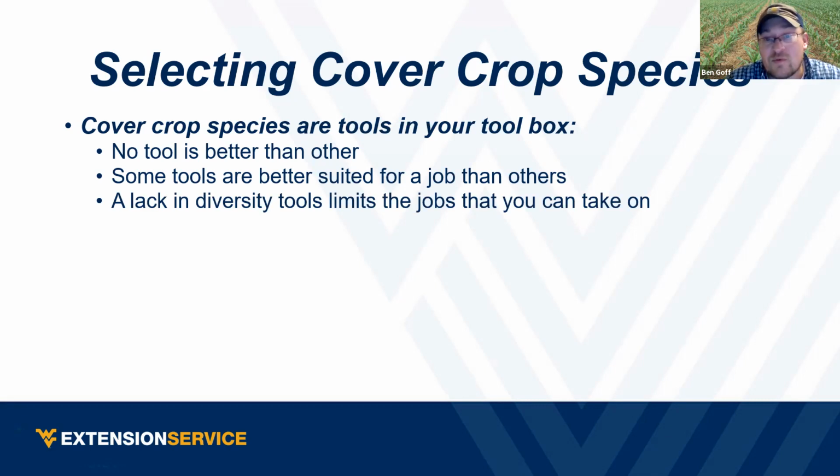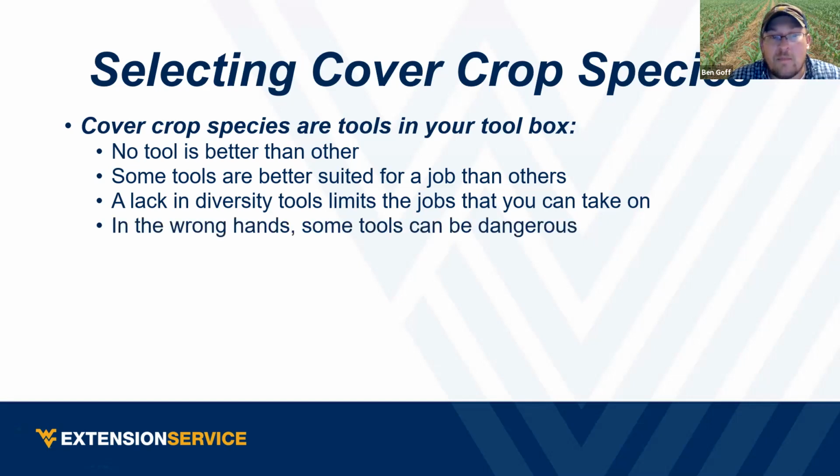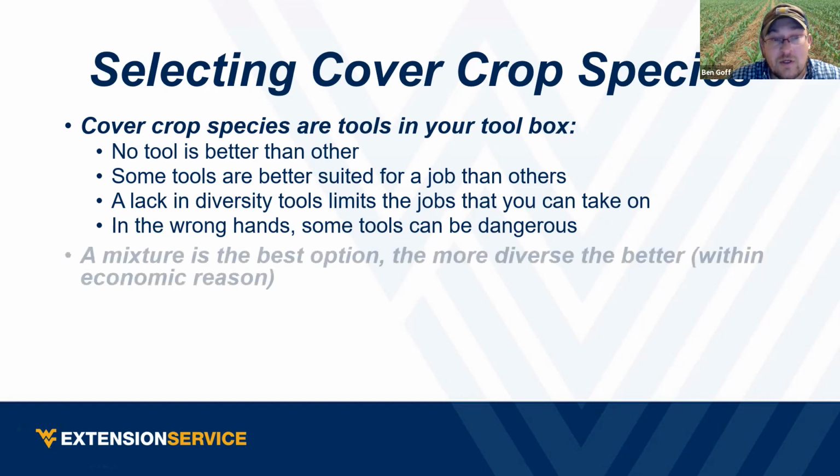Same thing with cover crops. I'll talk about diversity in just a second. The more you have, the more things it's going to do. In the wrong hands, some tools can be dangerous, and not dangerous where it's actually going to be a detriment to the cash crop. But there could be cases where if these cover crops are misused, they may come back as a weed later on. Ryegrass is a good example of that, and buckwheat potentially.